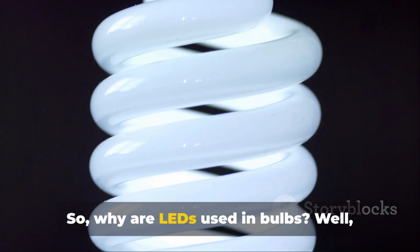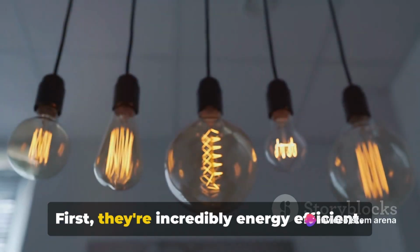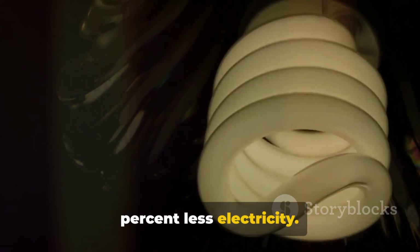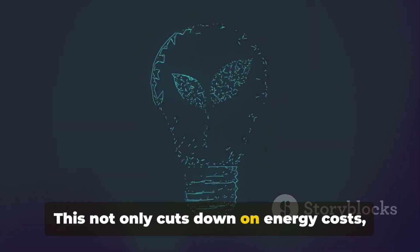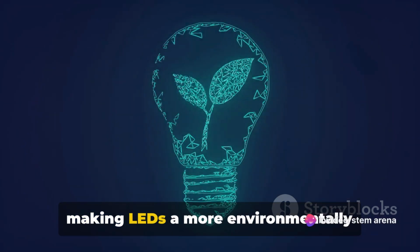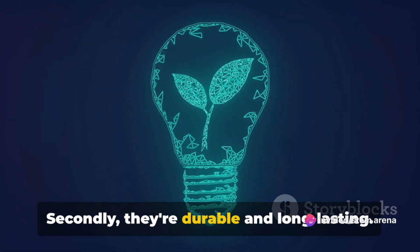So why are LEDs used in bulbs? Well, there are quite a few reasons. First, they're incredibly energy efficient. Compared to traditional incandescent bulbs, LEDs use approximately 85% less electricity. This not only cuts down on energy costs, but it also reduces carbon emissions, making LEDs a more environmentally friendly choice.